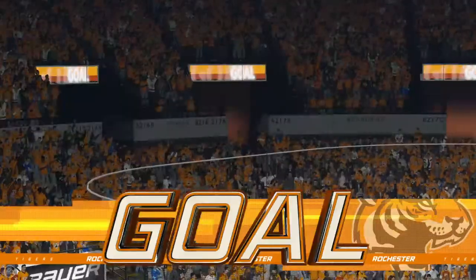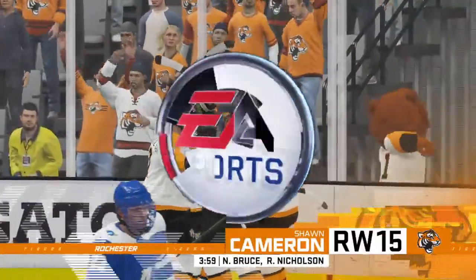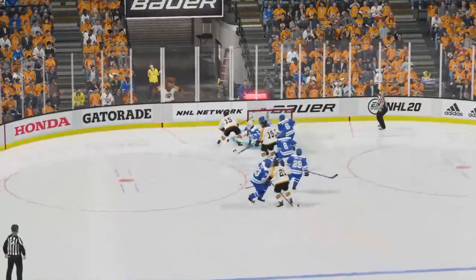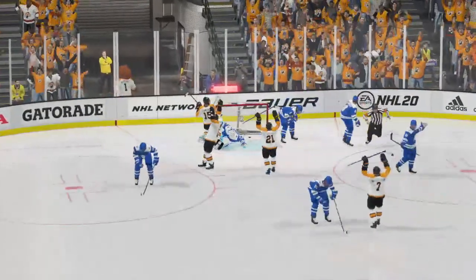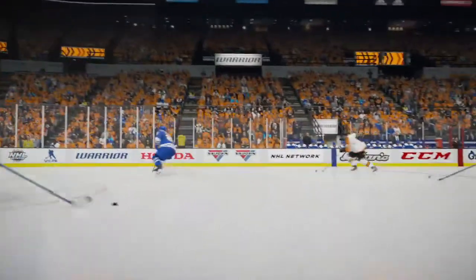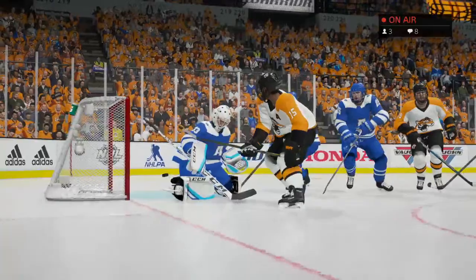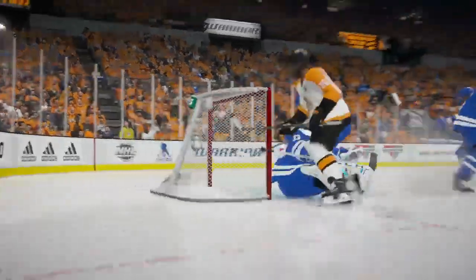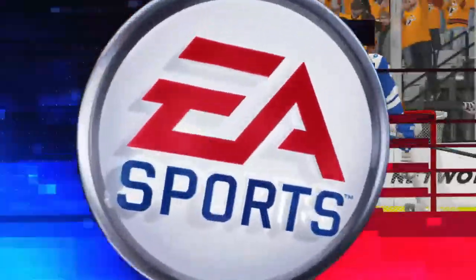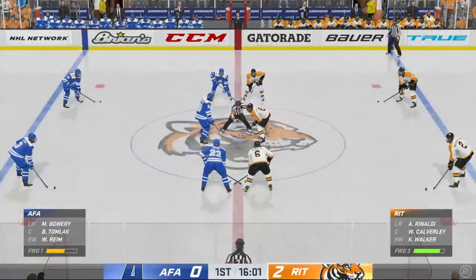A pair of goals in 40 seconds. Conversely, deflating for the other team. Man, that is a kick in the shins right there. They just couldn't stop the bleeding. Get to the net. That's where the goals are. The rebound sits there, and he puts it away. Rochester's had the shot advantages, and they also have the lead.